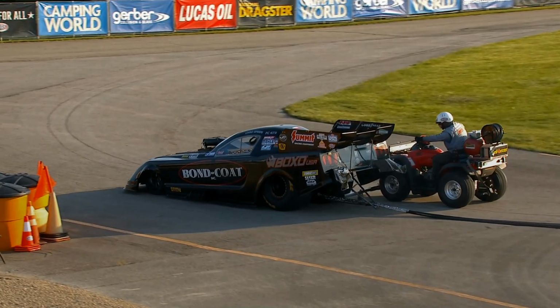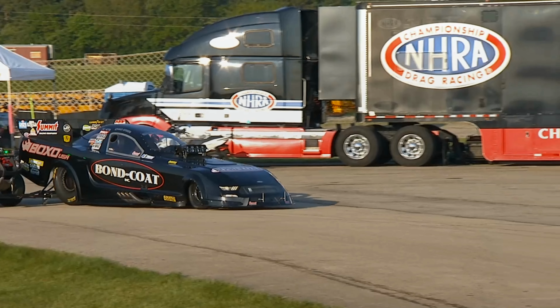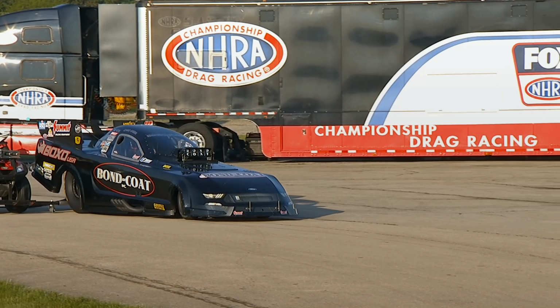Thank you. The car has listened to Daniel Wilkerson more often than not this year, Jack, and when it has, they have been a very difficult competitor. They were a Mission Foods Too Fast, Too Tasty Challenge winner out in Pomona. Been to a couple of semifinals. I mentioned they're 5th in points right now. Been a great start to the season for that entire Bond Coat Boxo team, and now comfortably, obviously, in the field at a 398.